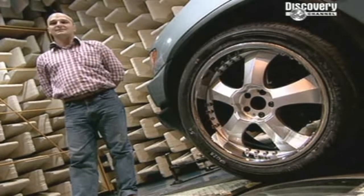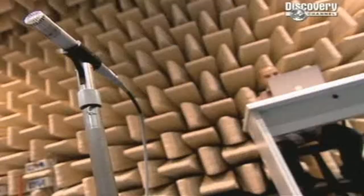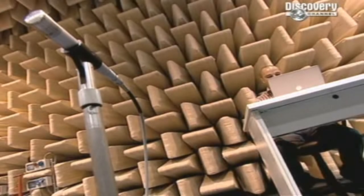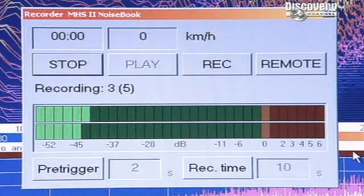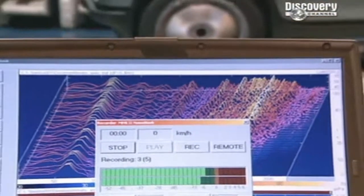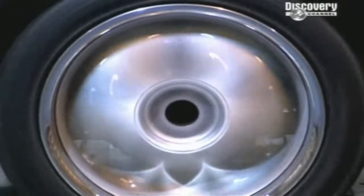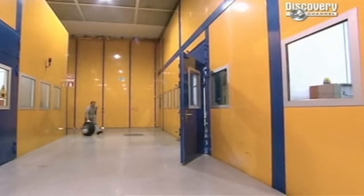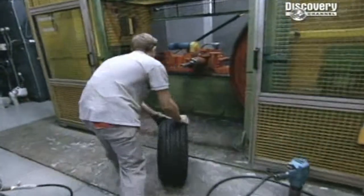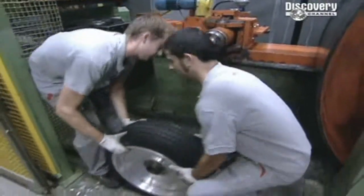The tyre is placed on a treadmill, which simulates driving along a highway. Highly sensitive microphones are placed around the tyre and connected to a computer, where the audio signals are converted into sound waves. For this tyre, it's so far so good. But now it is really going to be put through its paces. It's about to be pushed to the limits in Formula One racing conditions.